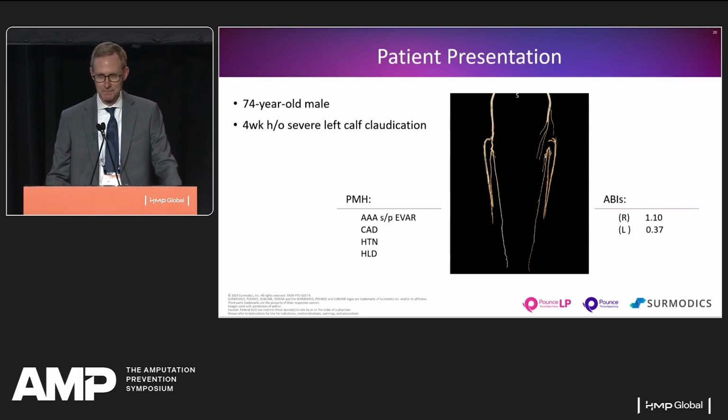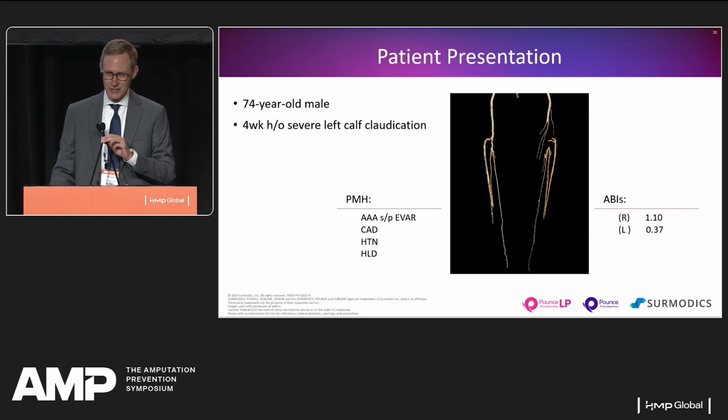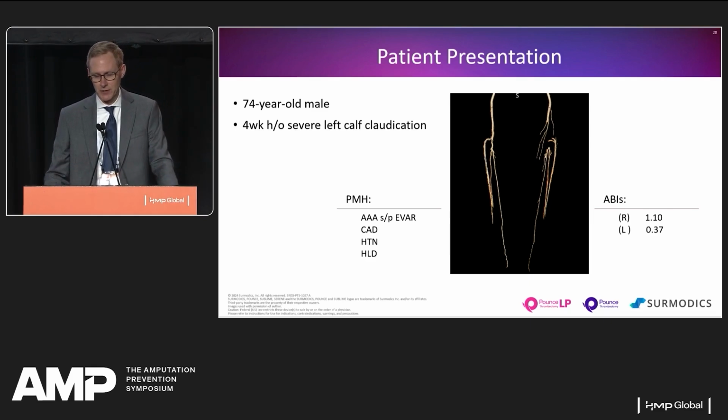So the first case was of an ischemic leg. It's a 74-year-old gentleman, and he had about a 4-week history of left calf claudication. His past medical history was significant for previous aneurysm repair via EVAR, so an up and over approach to the left leg wasn't possible, and coronary artery disease. As you can see on the right, his ankle brachial index on the left was reduced at 0.37. The right side was normal.